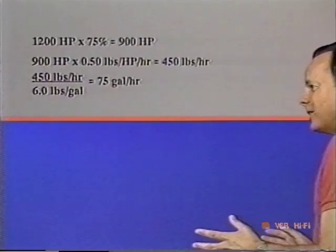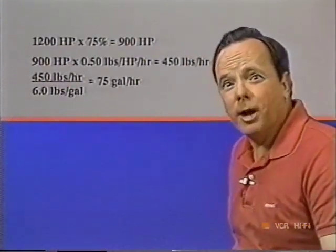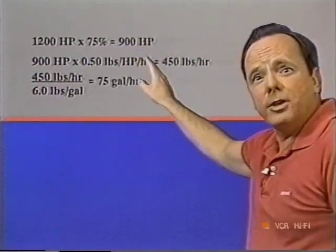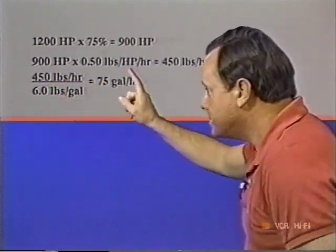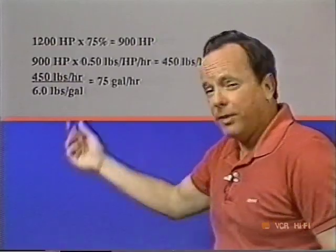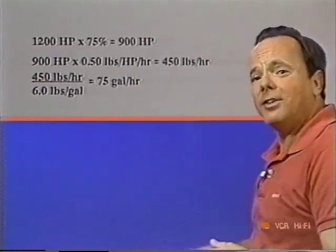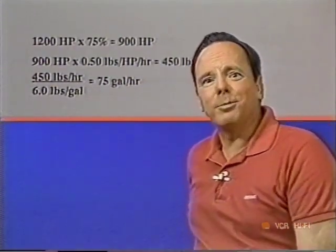Well, remember, it's a 1,200 horsepower engine, and let's assume that we're going to fly around at 75% power instead of 100% power. After all, you are buying the fuel. So on the average, we'll say, 900 horsepower. The rule is 900 horsepower times a half pound per hour, so you should be using 450 pounds per hour. And 450 pounds per hour divided by 6 pounds per gallon means you're going to have to use 75 gallons an hour to get this ride in this P-51 Mustang. Well, you say, that doesn't compute. I can't even imagine a figure like 75 gallons an hour.